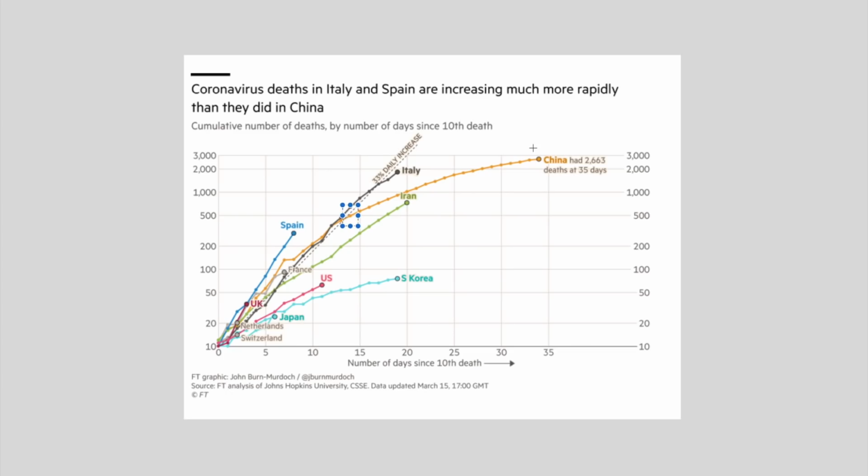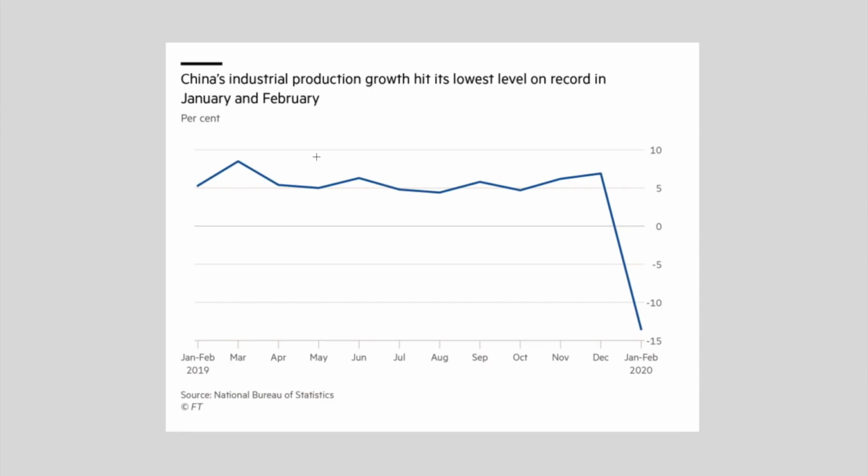But the coronavirus is impacting China very significantly and the world at large. So if you're seeing an exponential growth rate curve here in China, and I'm using China as an example because China's industrial production growth has hit the lowest level on record in January and February. Just look at how strong of a drop that was. China, exponential growth rate curve when it comes to new confirmed daily coronavirus cases, and now the lowest level in terms of industrial production growth. And it just makes sense.